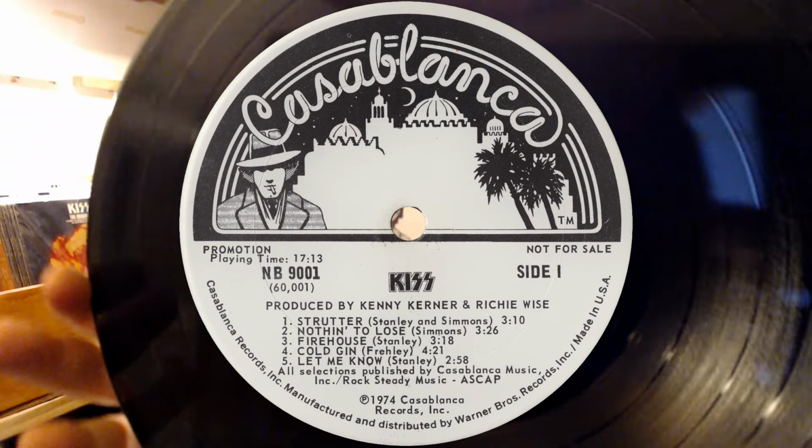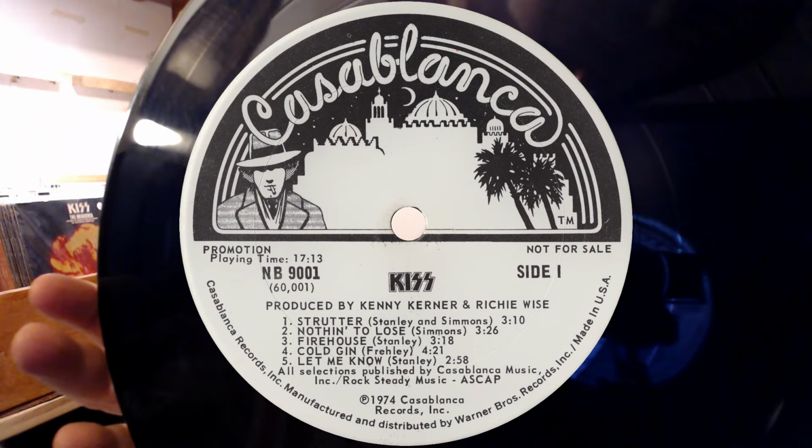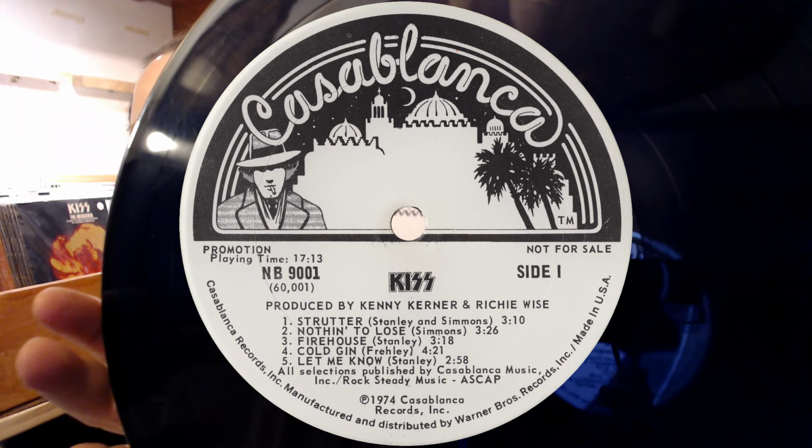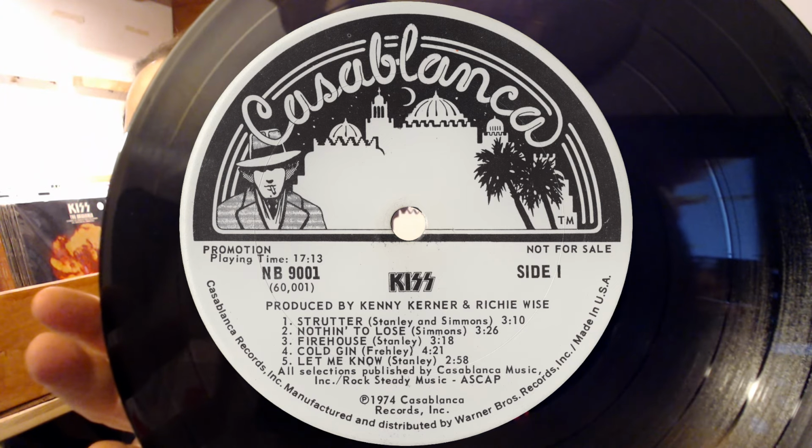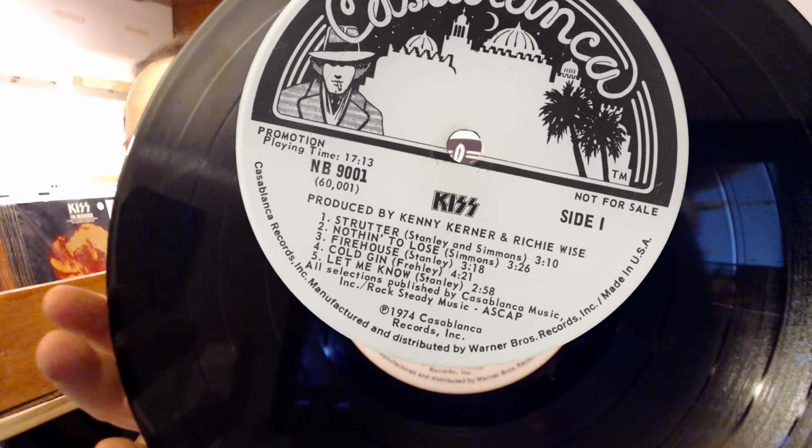And then onto the vinyl, we have a white label. So I'll bring that up to you. You can see that it says promotion copy and not for sale on the left and right hand side of the label. And that's your promo label for the record.